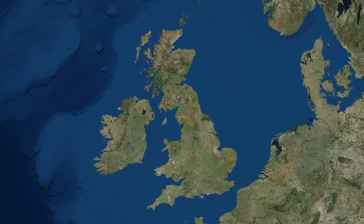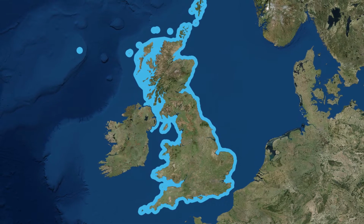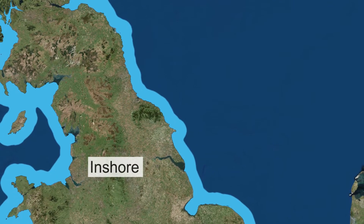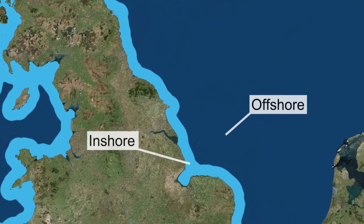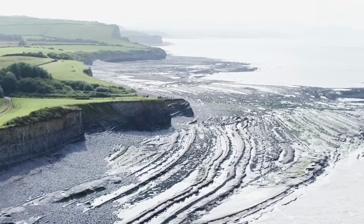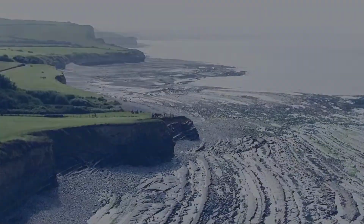The United Kingdom has exclusive rights to the rocks deep below the seabed for 12 nautical miles or 22 kilometres from the low tide mark. The area within the 12 nautical miles is referred to as the inshore, while the area beyond is referred to as the offshore. If suitable rocks were found below inshore waters, it would be perfectly possible to construct a GDF there as long as the surface facilities and the entrance to the facility were sited on dry land.